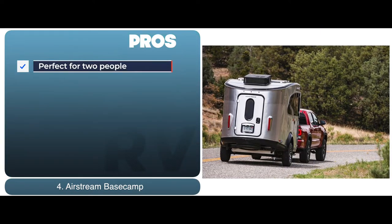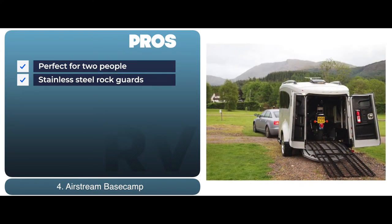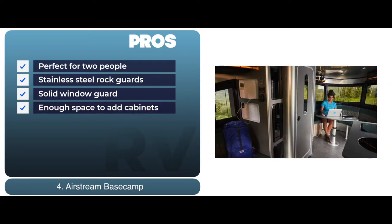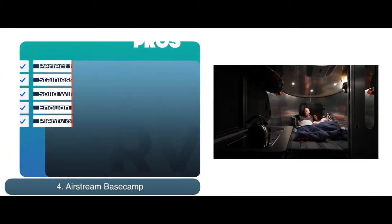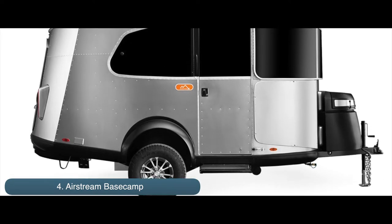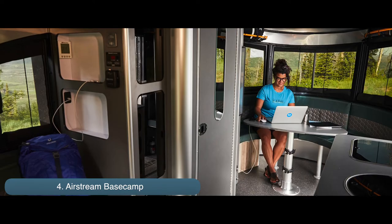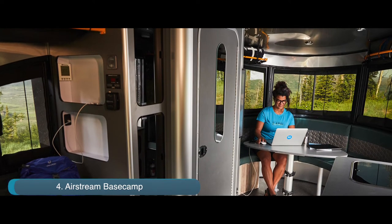Its pros are, it is perfect for 2 people. It has stainless steel rock guards. It features solid window guards. It has enough space to add cabinets. And it has plenty of room for all types of stuff. Bottom line is, it is the best small off-road travel trailer. Its windows are insulated, and it is built for people who thrive on adventure.